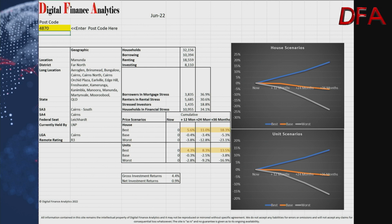And in terms of the growth of price, on the best case scenario, you might see 18% over 3 years, but the base case, the most likely scenario, is a fall of about 5% over 3 years for houses. Worst case, about 23%. For units, best case would be a lift of 13.5% over 3 years, the base case down 3.8%, the worst case 16.9%.